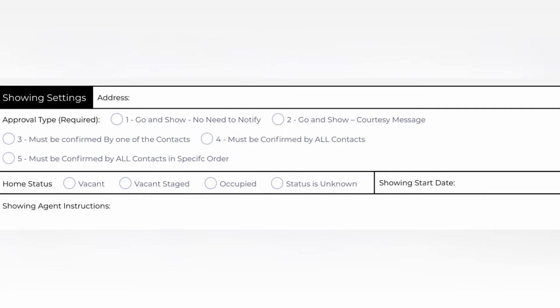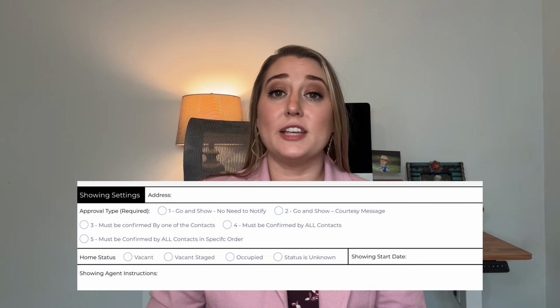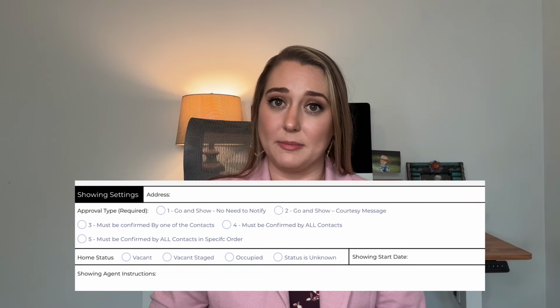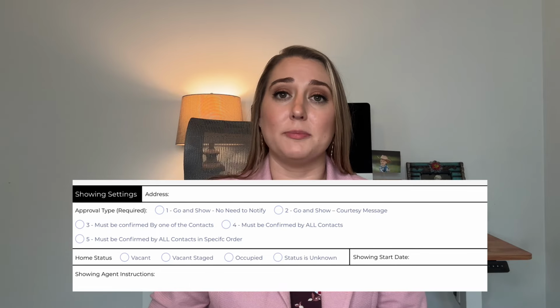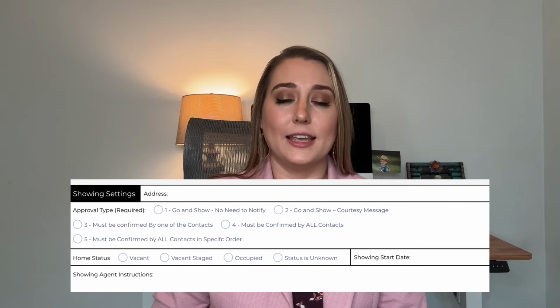So when we go into ShowingSmart, the first field that you'll see is called showing settings. And showing settings includes things like the showing approval, which is essentially how a buyer's agent will be able to get approval to see a property. Approval types include go and show, no need to notify, go and show courtesy message, must be confirmed by one of the contacts, must be confirmed by all of the contacts, or must be approved by all of the contacts in a certain order.